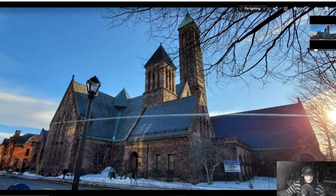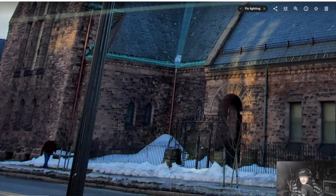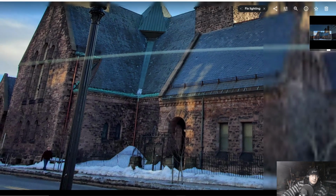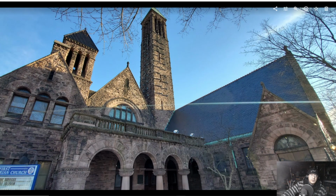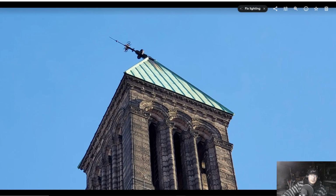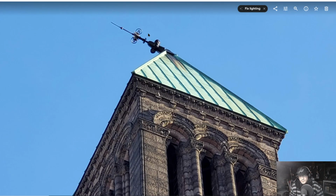And there you go, right there. Good sense of scale. I wonder if I had that picture. It pops right there, actually. Look at that. Beautiful, beautiful place. Unfortunate. So yeah, that's been up there broken for a couple weeks at least.